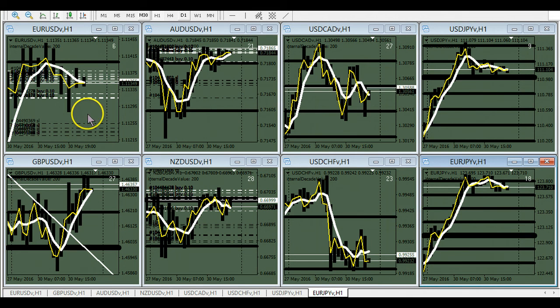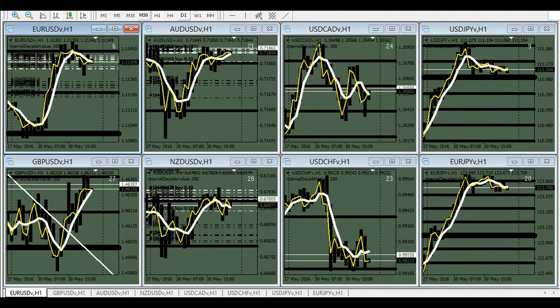So today the only setup was the British pound on the 1 hour, and I guess maybe the Australian dollar pulled back here. You got a killer entry here, right? So this was a nice entry. This was a nice entry for a little bit, a few pips. Here was a nice buy. A little late, but a couple pips.